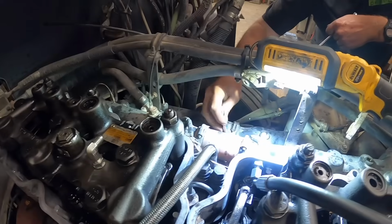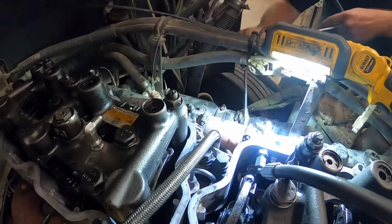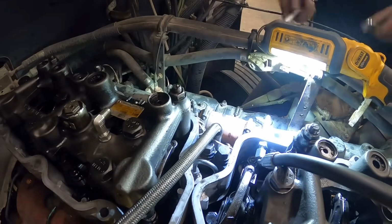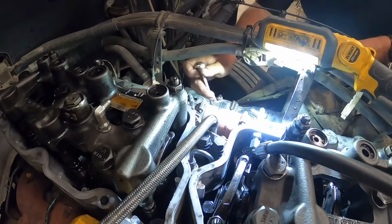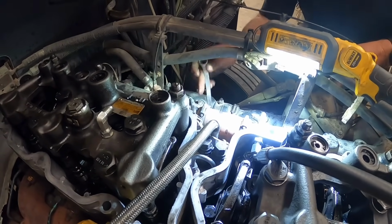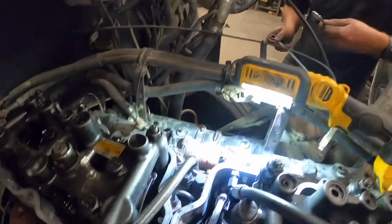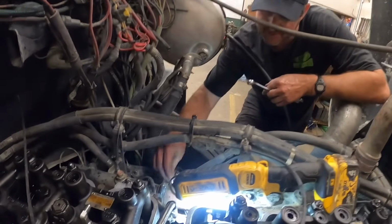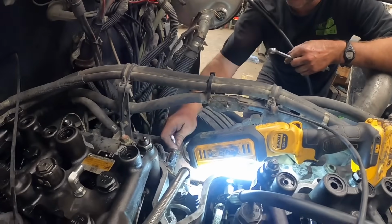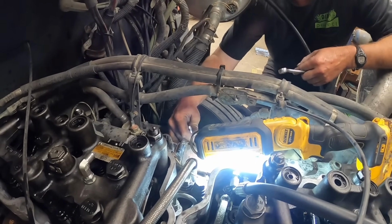One more time around. It's not getting any easier, but we're still making progress. You got to turn your regular wrench the other way. Yeah, there you go. Now you can put your other wrench down in there. You'll have to go back to your other wrench. This ain't aggravating at all, is it? No, the most aggravating part's holding the camera.